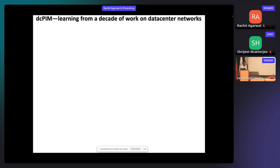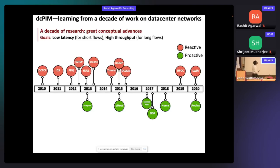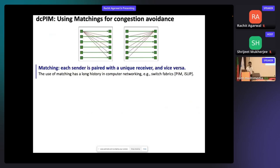So let me give you some ideas. Unlike many other people, I would like to claim that dcPIM actually builds upon decades of work. It was not the most original design ever. It was built upon a decade of work on data center networks. So there has been a long history of this. This was the first paper that we wrote in 2015 when we started discussing this problem, and since then it has taken me all this long time. You will see HOMA here, you will see NDP. Some of these protocols have actually built upon pHost. So there's this decade of work that dcPIM builds upon. It does one new thing, which is generalizing PIM to data centers, but many other ideas are from these previous protocols.